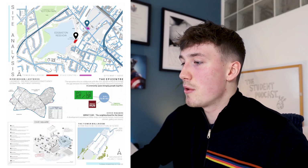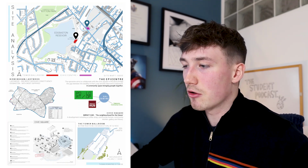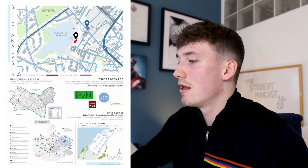And project number 4, Memories of Tomorrow. This is quite a detailed project, so I'm going to try and go through it as briefly as humanly possible. The main thing about this project was that I wanted to design a space that was going to be kind of like this community and health and wellbeing centre. Essentially, the epicenter was a community space where people from Edgbaston could come together, learn about health and wellbeing, and improve their health.